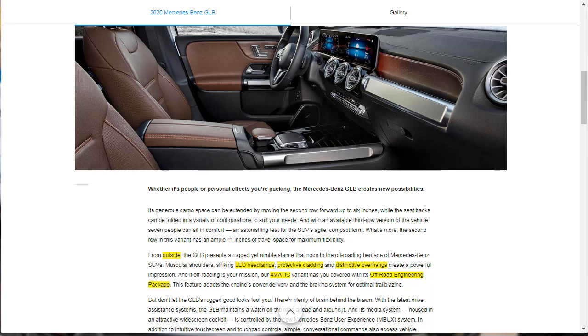We know that, as I said in the beginning, you can get this in either front-wheel drive or all-wheel drive. Mercedes calls their all-wheel drive 4MATIC, and the 4MATIC variant has what they call the off-road engineering package. And this will adapt the engine's power delivery and braking system for optimal trailblazing. But the reality is, as we know, most people in an SUV, these SUVs never see any off-roading whatsoever. Maybe they touch some grass every now and again.